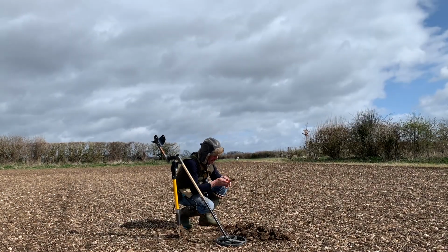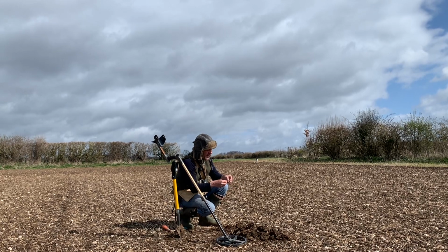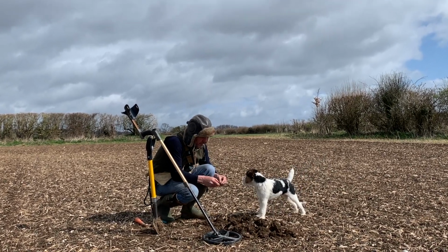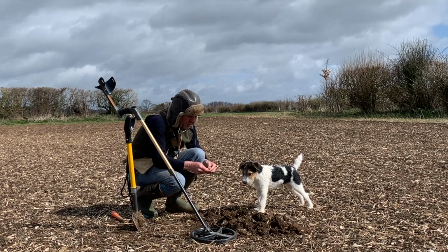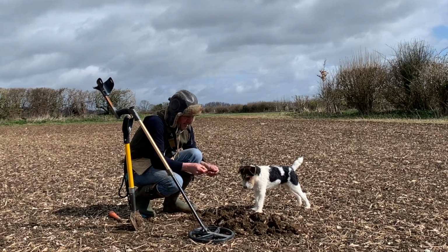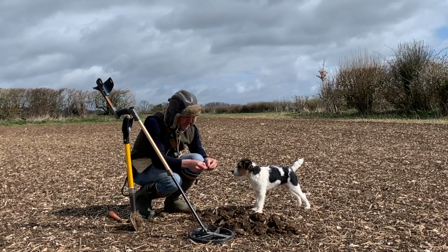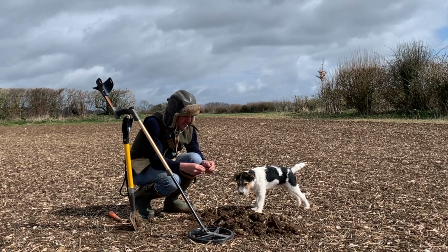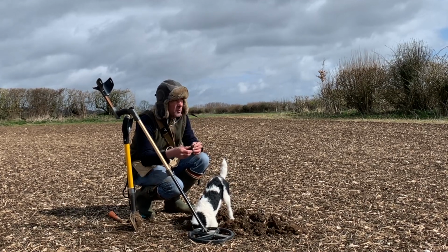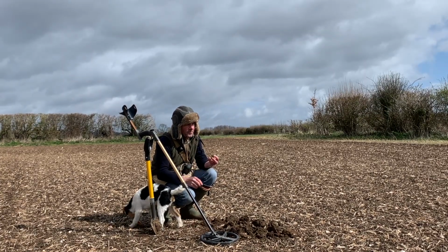Well, this gave an almighty signal from quite deep down, and I found it. It's a sort of oval disc. It looks old, but I'm not... Oh, good boy, come on. Hello. I'm not even really sure what it's made of. Pretty rough. I mean, it's the sort of size of a spoon, but I don't know what that is. I don't carry little spritzy bottles of water, so I have to wait till I get home to clean these things up. But it's old looking.